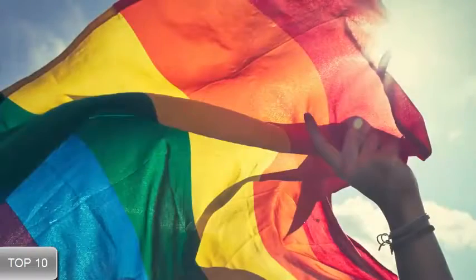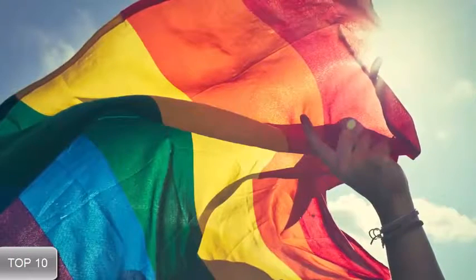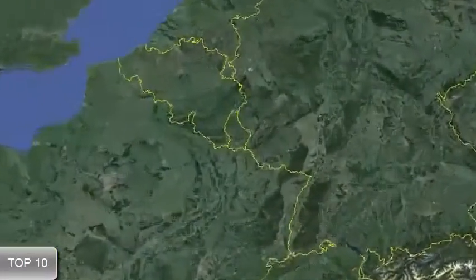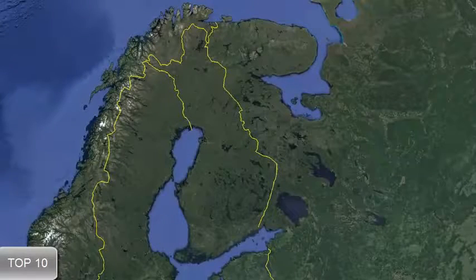It's been a pretty great year for gay people across the globe as same-sex marriage is becoming more and more commonplace. Luxembourg were the first to legalize same-sex marriage in 2015 on the very first day. The president of Finland signed a same-sex marriage bill, but it won't go into effect until 2017, making Finland the last of the Nordic countries to legalize same-sex marriage.